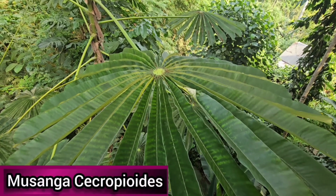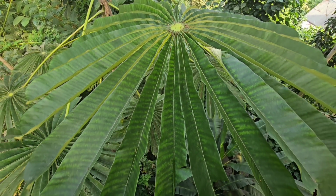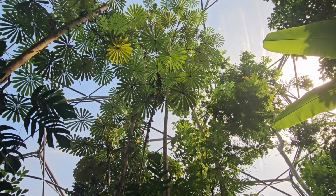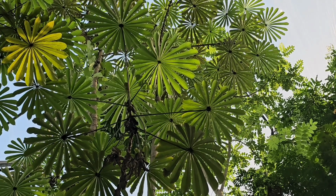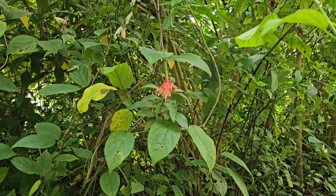Musanga cecropoides is also known as the African corkwood tree or umbrella tree. It can grow up to around 45 meters tall, with stunning large foliage forming a canopy that gives it the nickname umbrella. It requires plenty of moisture in the growing season and needs to be kept warm over winter.